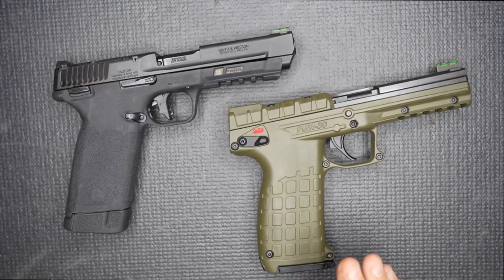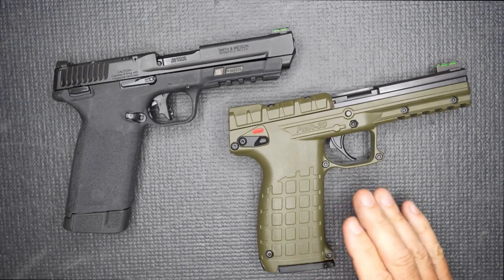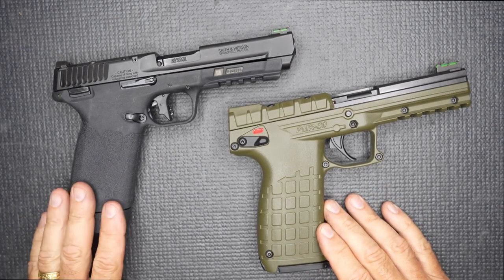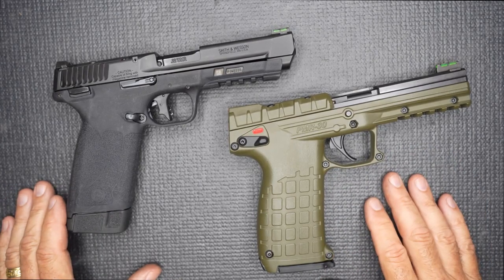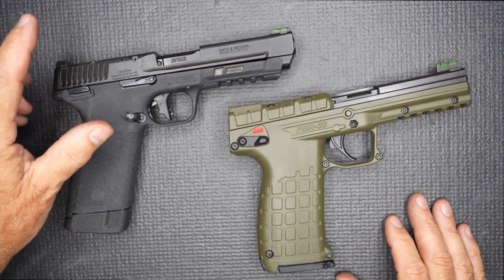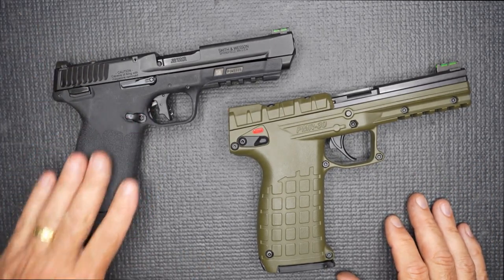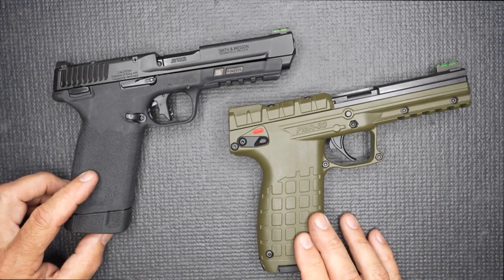As far as price, the Kel-Tec PMR-30 runs $495 full retail. The Smith & Wesson is $649. So there's about a $150 difference between the two. As far as pros and cons, you do get optics ready. You get more texturing on the Smith & Wesson. It is longer on the grip than the Kel-Tec.